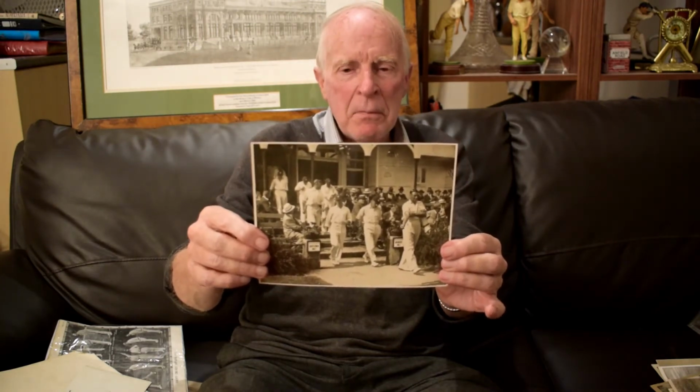Most of these are going to have a bit of a Sussex interest. This is the Sussex team coming out of the old pavilion at Eastbourne. Even its successor has now been demolished, but Maurice Tate rolling up his sleeves, ready for business. A lovely 1930s view of the Sussex 11.